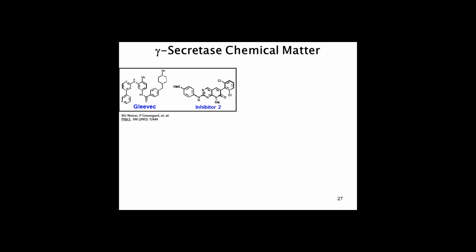All right, so gamma-secretase chemical matter. We had a couple of leads. One of them was from this paper published by Greengard, and he was into Gleevec, cancer drugs, but he noticed that Gleevec reduced A-beta in cells. He also had this other series come forward, by a Pfizer group actually, and these pyridopyrimidines were claimed to reduce A-beta in cells.